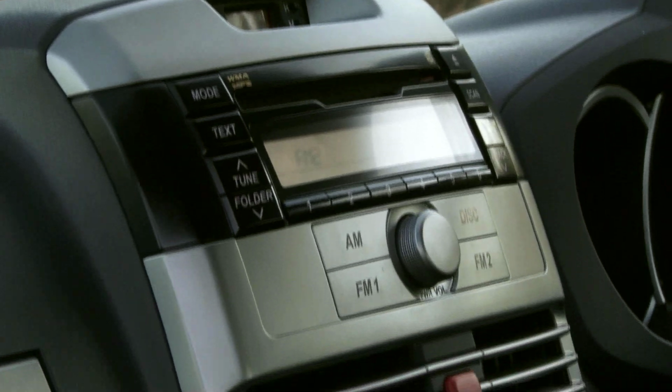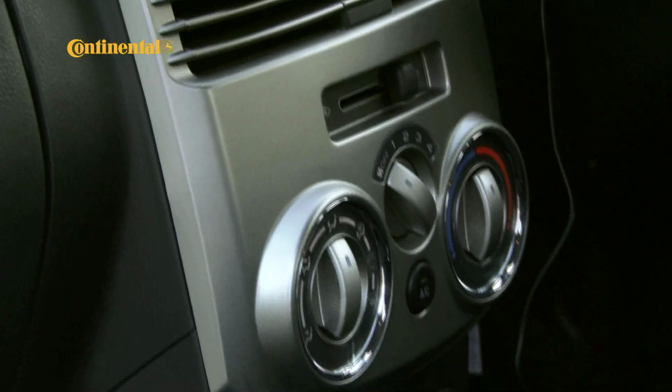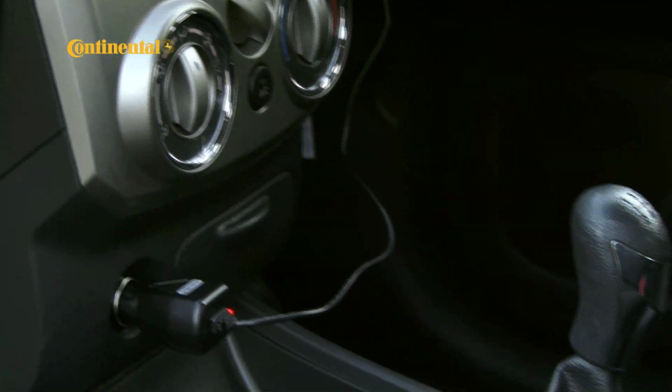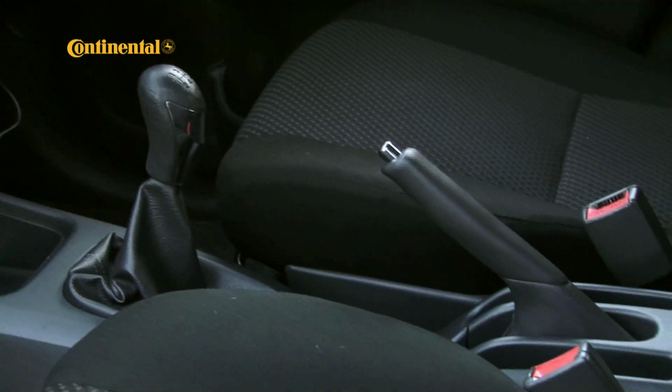The list of standard features covers most of the essentials: remote central locking, power steering, air conditioning, electric windows, and a CD receiver with 4 speakers. Safety equipment includes dual front airbags and ABS brakes with EBD.